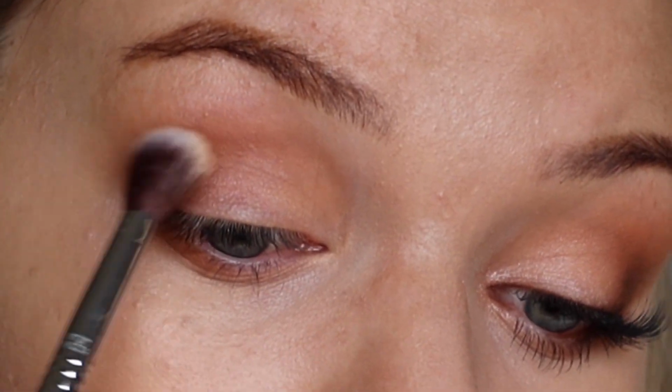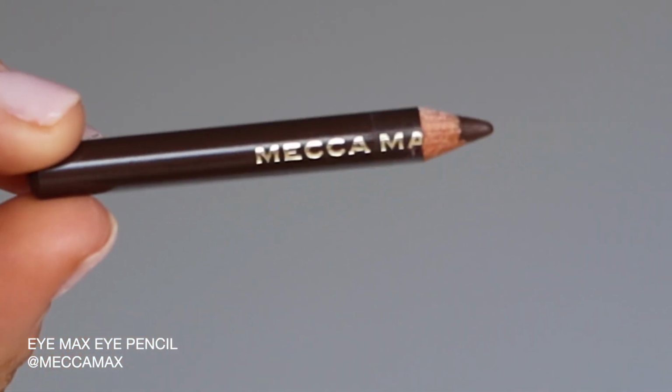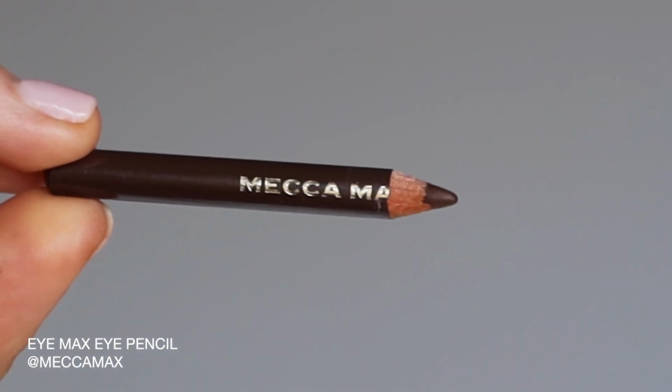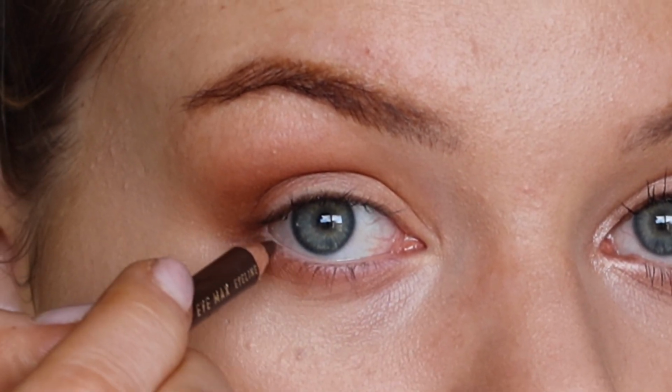As you're going, just make sure to keep checking your eyes and seeing if they're both the same when your eyes are open. They may not look the same when your eyes are closed, and that's because our eyes are different, and that's okay because you're not walking around with your eyes closed. And if you are, well then you must be a magician or something. Teach me your ways.